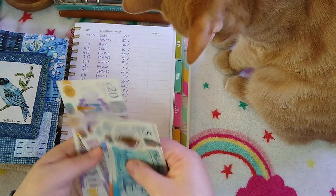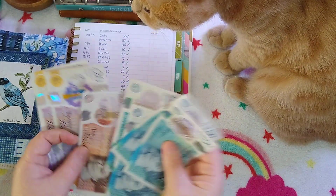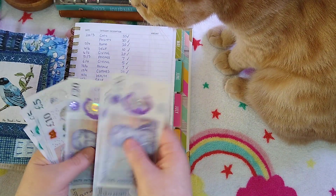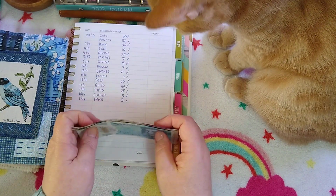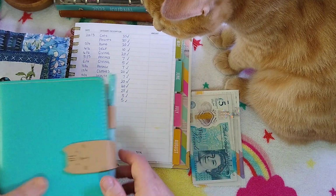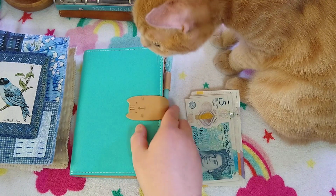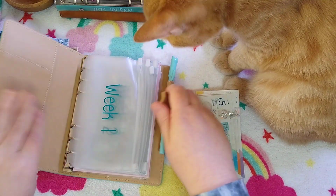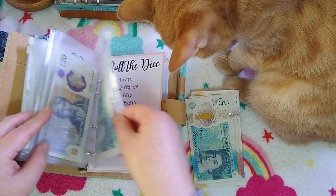So this is going back to the bank. £20, £40, £60, £70, £75, £80, £85, £90 going back to the bank. Let's put that away. I hope it's recording. Right, back to bank.